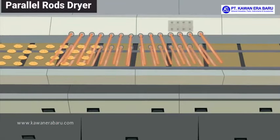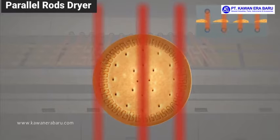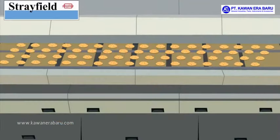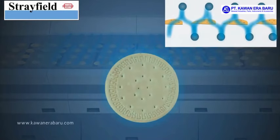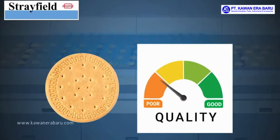Parallel rods could create a high-density, non-uniform field, which can lead to a poor moisture profile, which causes checking and product damage. Strayfield dryer's superior through-field electrode technology helps keep such problems at bay by creating a low-density, uniform RF field that passes through the product.